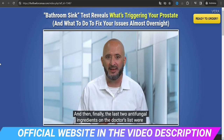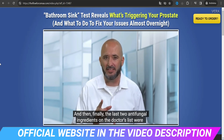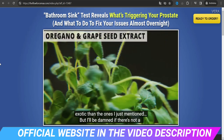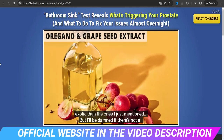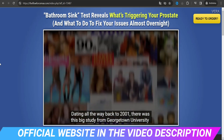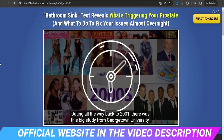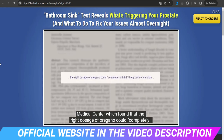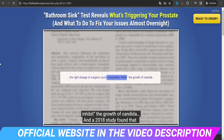And then, finally, the last two antifungal ingredients on the doctor's list were oregano and grapeseed extract. And I know these are a lot less exotic than the ones I just mentioned, but I'll be damned if there's not a whole lot of research proving how effective they are against Candida. Dating all the way back to 2001, there was this big study from Georgetown University Medical Center which found that the right dosage of oregano could completely inhibit the growth of Candida.